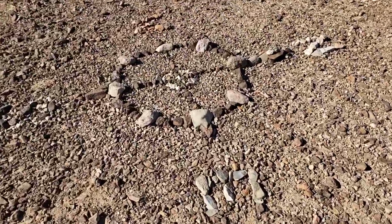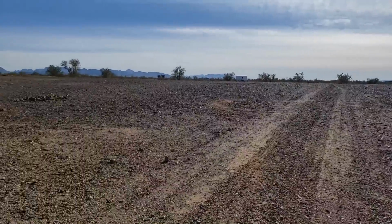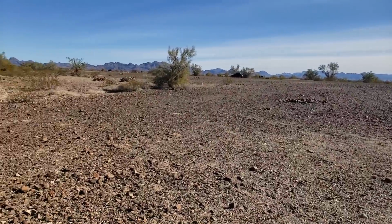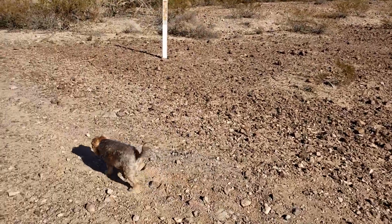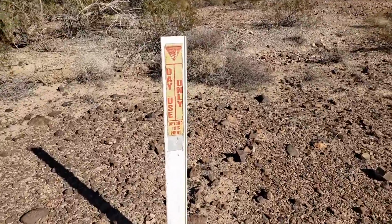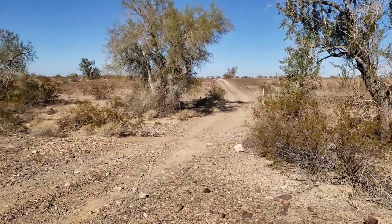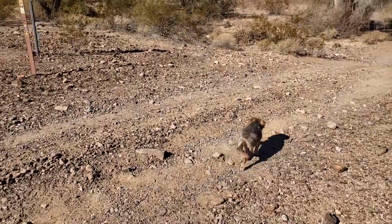Also, Quartzsite is just great in general for van life or anybody who's a nomad or you live in an RV. It just has everything you need. There is water everywhere and it's only 25 cents a gallon. It's great. There are showers everywhere. There's free camping everywhere. It's just a really, really amazing place. I just wanted to showcase that a little bit in this video.